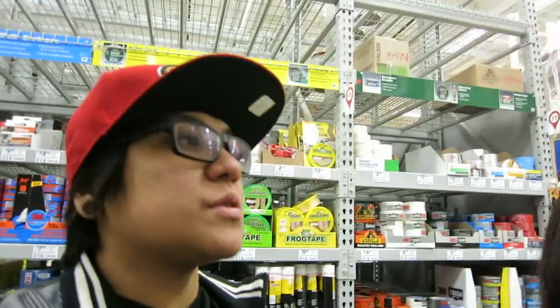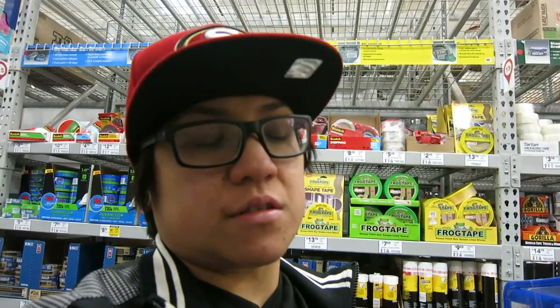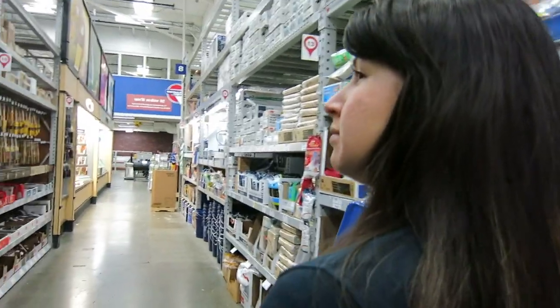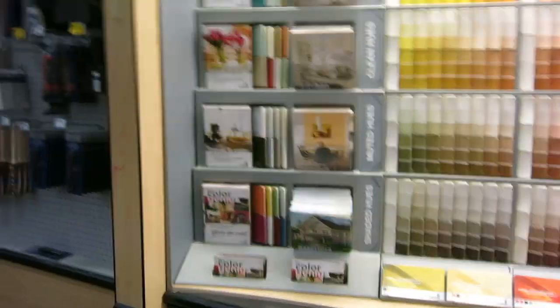So look. Also, we should get some supplies so I could redo that dresser. The previous tenant in our house actually left a dresser in our home, so I'm going to repaint it, and it's going to be a little project that I'm going to do. But how are we going to get it up the stairs? I want to take it apart. You take it apart? I want to take it apart and then bring it upstairs.